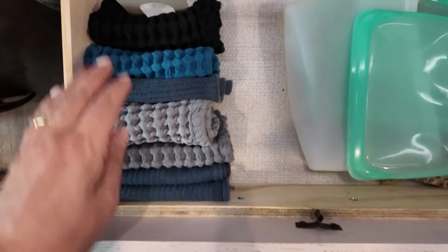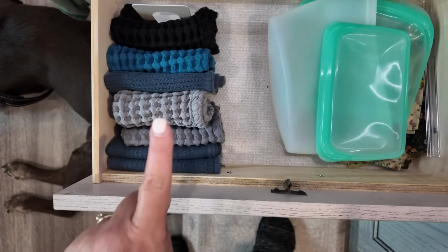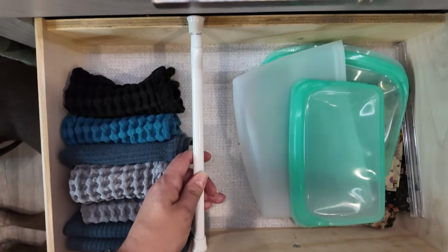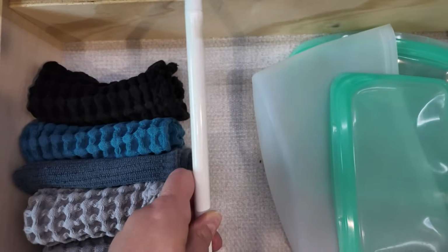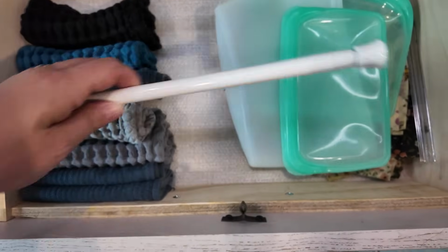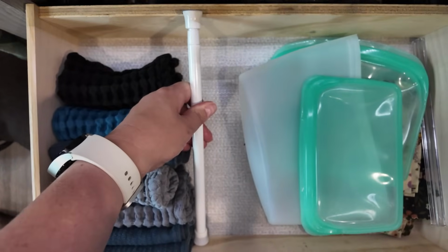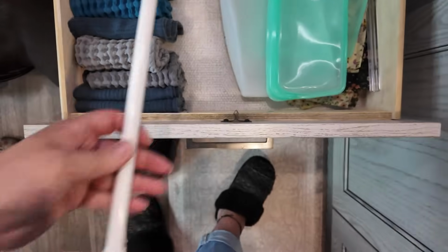I showed you in another video how I use this little bookend from Daiso to hold my washcloths, but you could also use a tension rod. So I was thinking that it was going to fit this way, but it doesn't, which is such a bummer, but it could definitely fit this way. You can see that if it was just a little bit smaller, and they do have smaller ones than this, that it would be perfect, like a drawer divider.